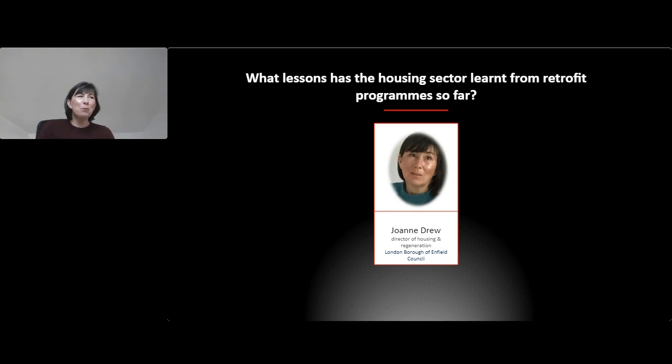So the first priority is around planning strategically, and I'll talk a bit more about that. We know that if you're a building owner, it's a tough time to be in that business. We have the agenda around building safety, quality homes, as well as decarbonisation. And if you're in London, you're also facing the multiple pressures of homelessness and new housing supply being a priority. So if you've got a housing revenue account, you're having to address new supply and investment in stock. That's a real challenge.